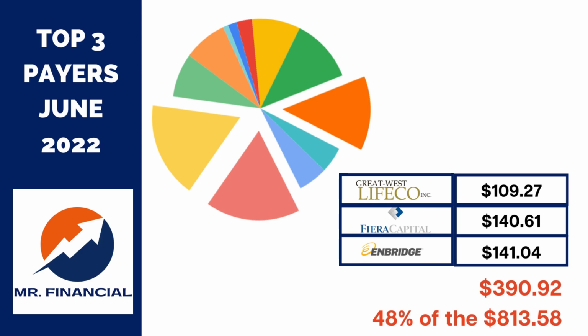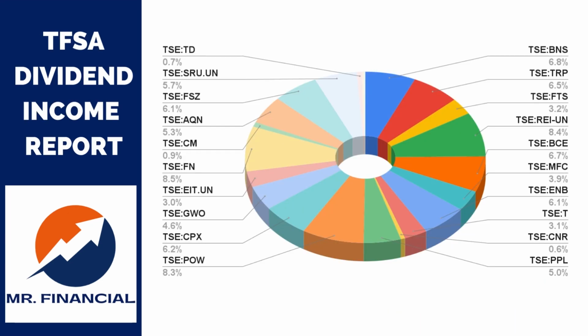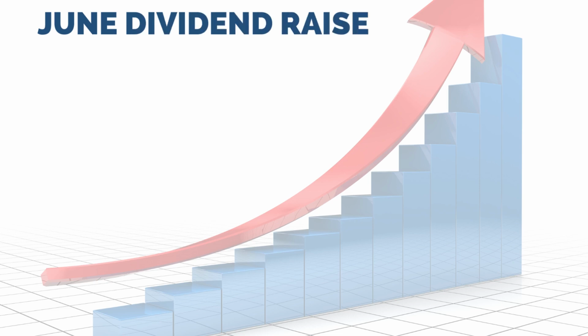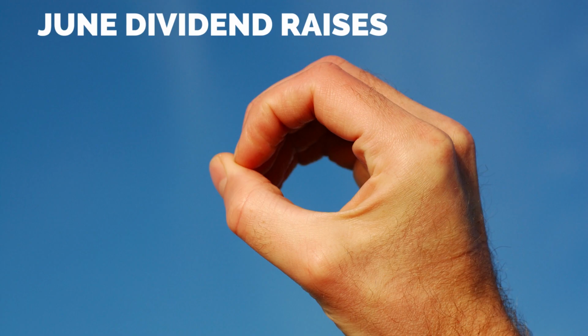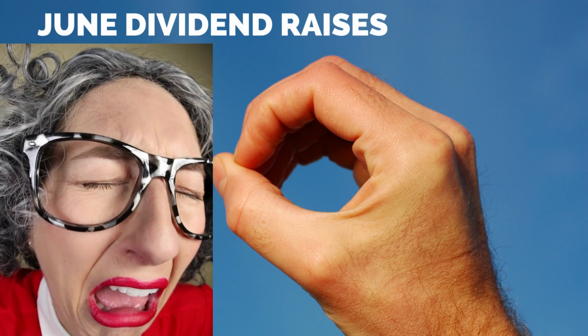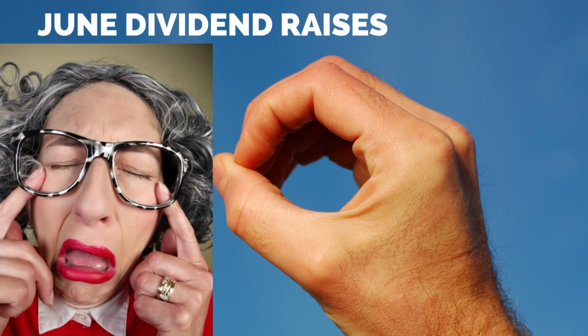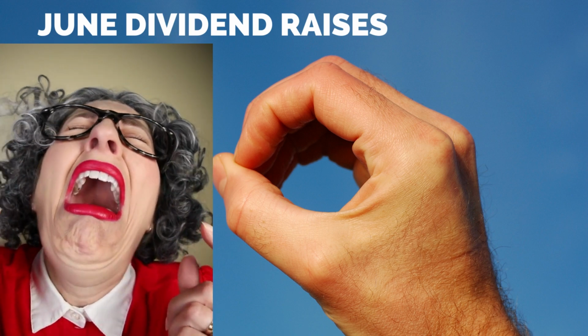As we grow the portfolio, this should moderate down to about 35%. I never want to be too dependent on any one company to help my portfolio grow in the event of a dividend cut. As you can see from the breakdown, no one industry or company dominates our dividend income. Now, a huge part of our dividend income growth are the dividend raises. This month, not one company raised their dividends. Without any raises, we added $0 to our forward annual dividend income. Boo!